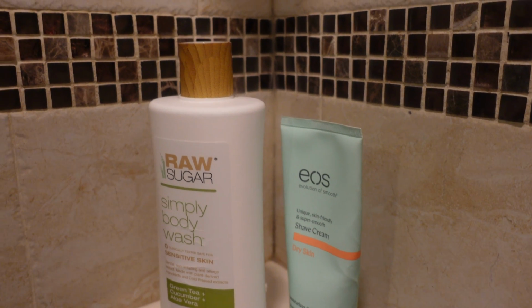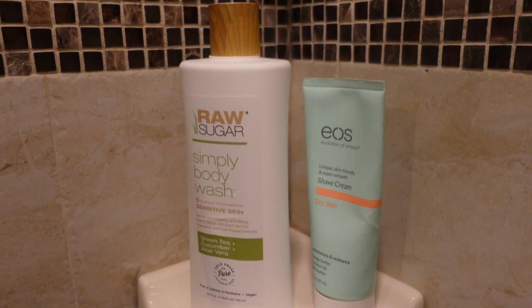Now onto my legs and shaving. I'm using the EOS Shave Cream for dry skin, and honestly, my legs are the only area of my body that I do shave, so I really just do whatever I gotta do, but I do use a men's razor. It is the Bic 5-blade men's razor.